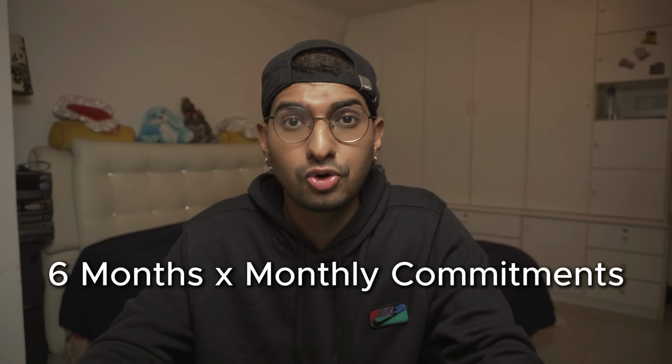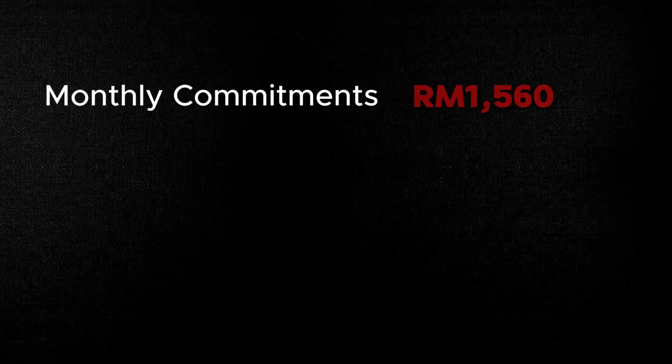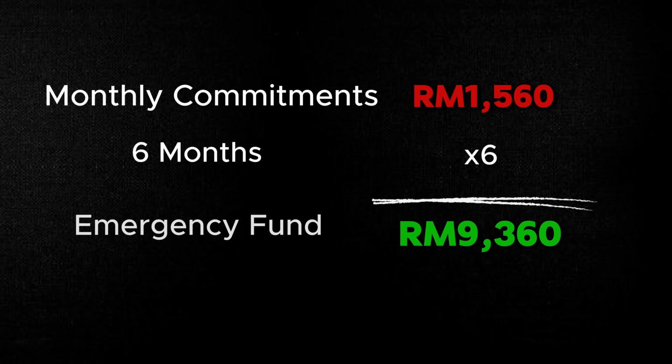So how much money should you actually keep in your emergency fund? Because keeping too much money in your emergency fund can actually be a bad thing too. I would personally recommend you to keep at least 6 months of your total monthly commitments as your emergency fund. For example, in my case, my monthly commitments is around 1,560 ringgit. So 6 months of that would be 9,480 ringgit. And that should be your total emergency fund allocation.